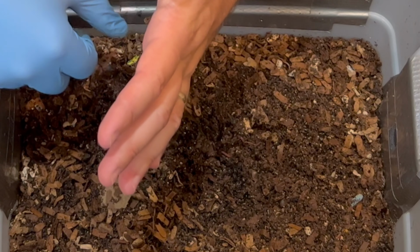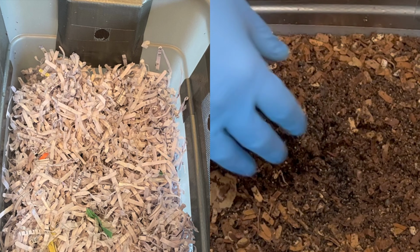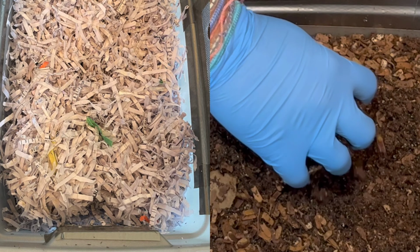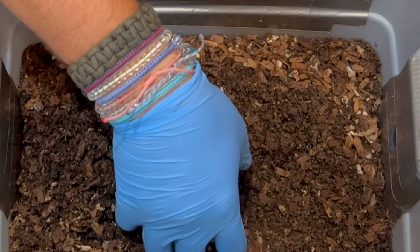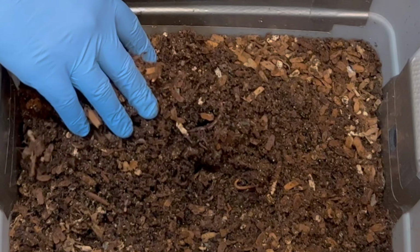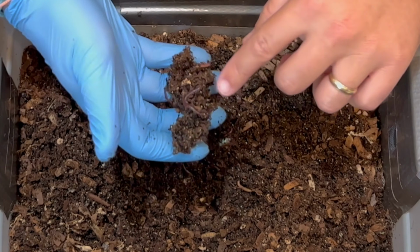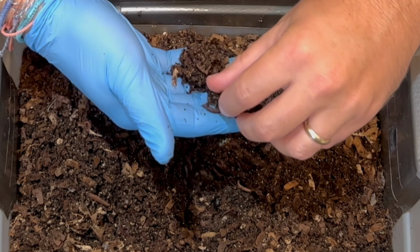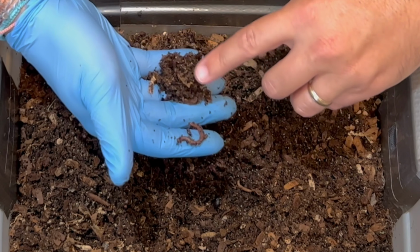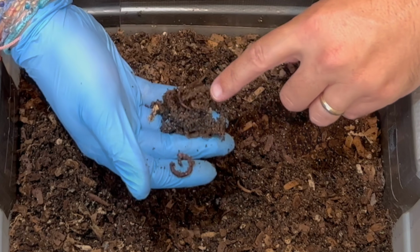So we'll keep digging in, and this is a pretty mature bin. It's 151 days since we started and 20 feedings. But we only started with 50 to 100 worms. So it took them a while to really get this thing going, and these worms have really matured. You can see, I think, just how fat that one is right there. And then some little ones in here.